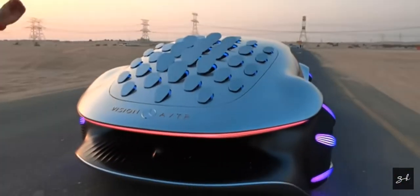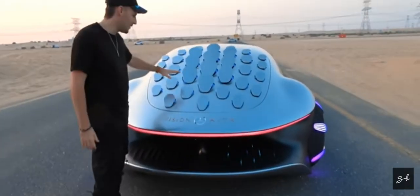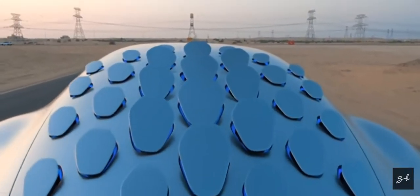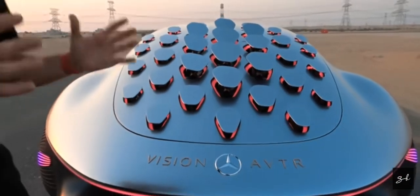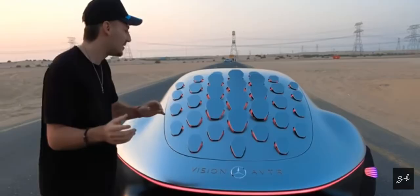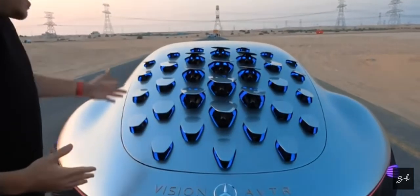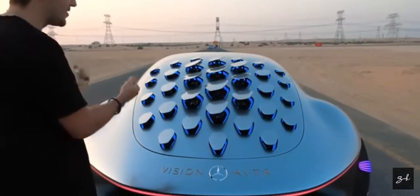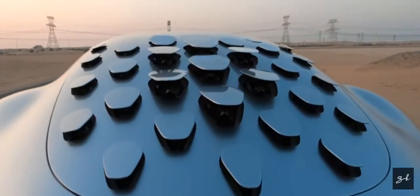This is my favorite part of the car. What you have are 33 scales. Mercedes calls these bionic flaps, and what they do is they move. Look at that. So now they've all turned red. When you brake, it turns red and they all move like this. But then when you accelerate, they all press forward and turn blue. Actually, even when you're driving, these things will turn with you in different directions. And it makes such a satisfying sound. Oh my God.